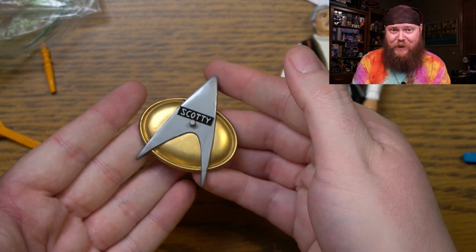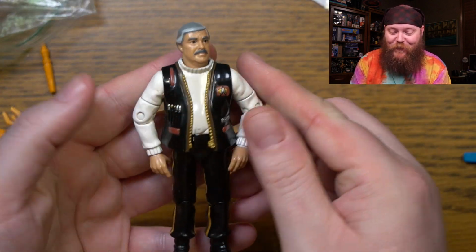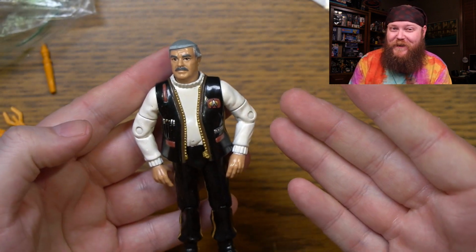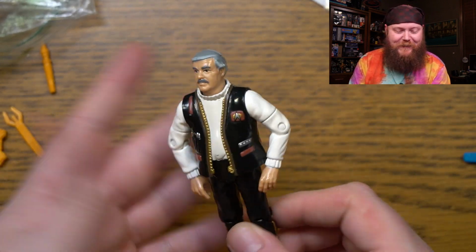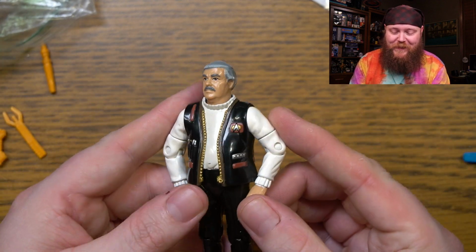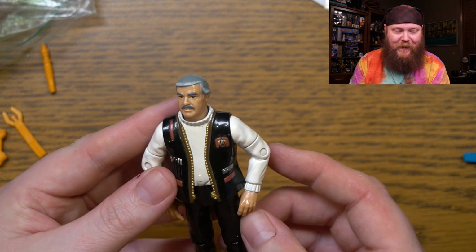There's a little badge stand. These are neat-ish. And here's the actual figure. And again, it's a great likeness. I don't know why I never put these in my collection before, but when you're at the toy show and you see them and they're $5 with all their accessories, you just kind of go for it. And yeah, not disappointed in this at all.